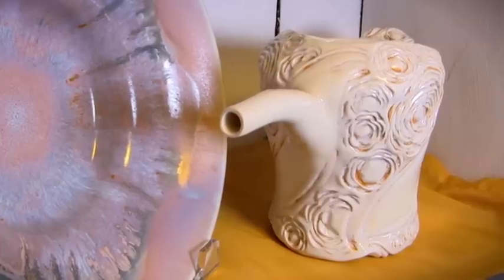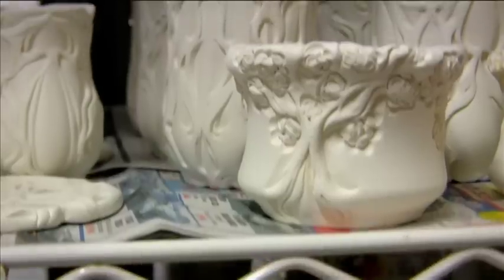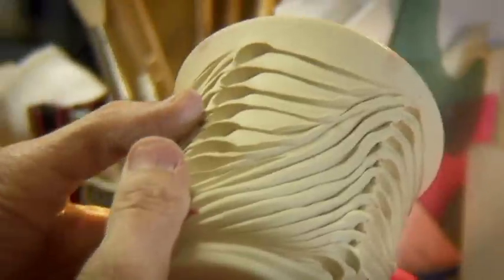Coming back to that pleasure that I knew when I was young, using the pots that were in our house, I want my pieces to bring the same kind of joy. It really brings me a lot of joy to make them.